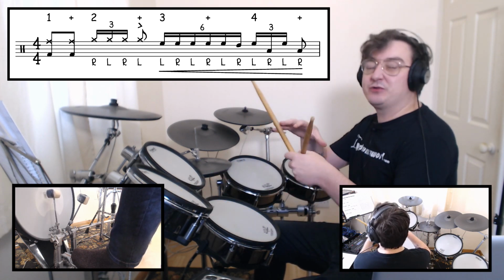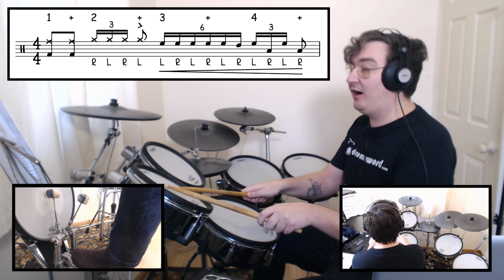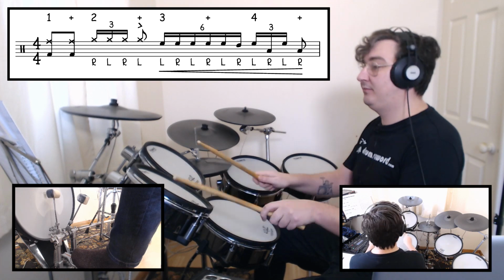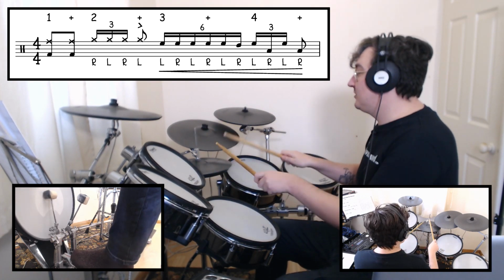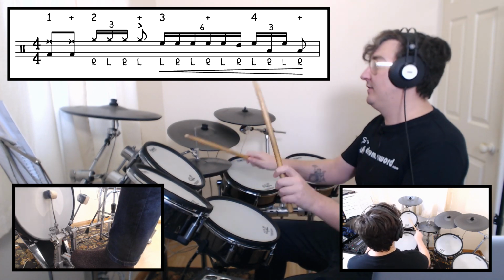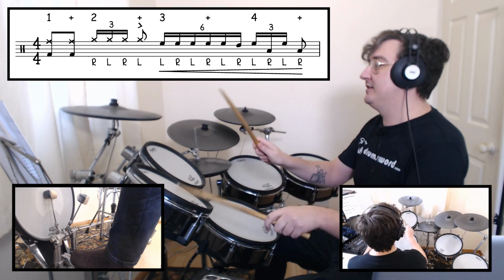On top of that, he's also creating this crescendo where it's slightly getting louder over the length of the beat and a half. So slowly, one and two and three ta ta and ta ta four ta ta and. One and two and three ta ta and ta ta four ta ta and.